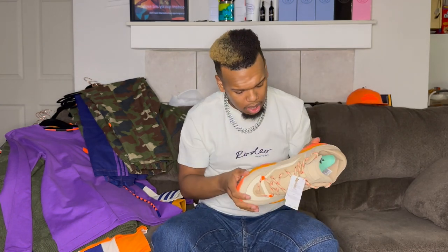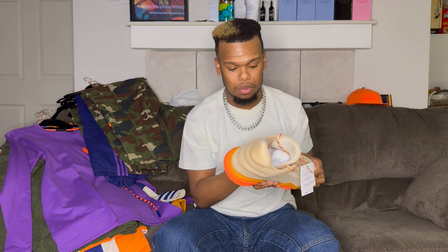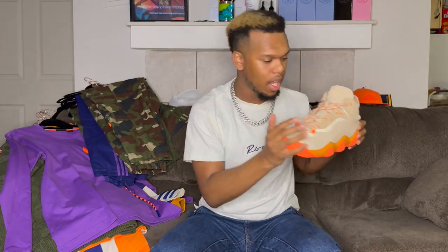Very, very, very comfortable. I do think Ivy Park should make sure, before they send out shoes, to let us know what's coming out. Because when I tell you, these shoes are so sickening, and I didn't want any other shoe but this one. So I was so happy I bought this, and they're very light. These shoes are so light, so nice and so light.